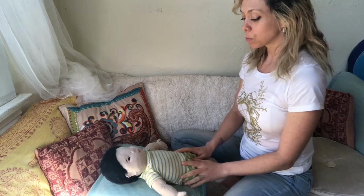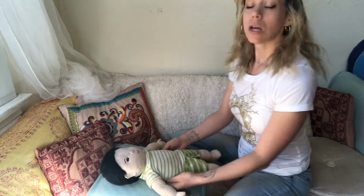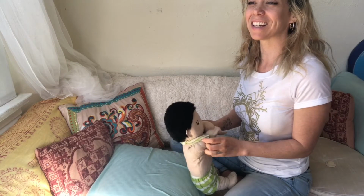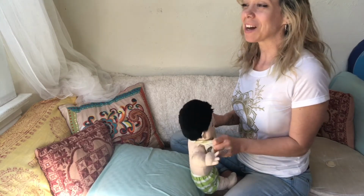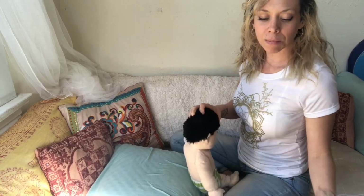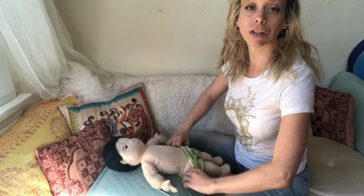So you want to make sure the room's warm, and you want to get some good oil. You can always talk to your baby and get them used to the sound of your voice. Some parents I go to are talking to their baby non-verbally in their head all day, but it really is great to speak aloud, where they can feel the vibration of your voice and they can start to learn words.